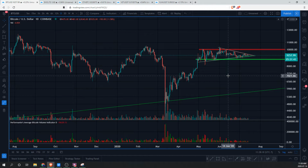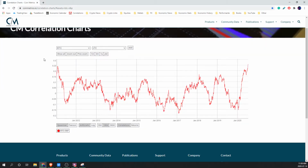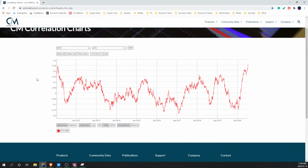in my opinion, because we do see that the S&P, which is the traditional markets, is highly positively correlated with Bitcoin. Might be a little bit surprising to you, but that is the fact. Not extremely positive, but highly positive. And we can see on the 180-day chart, it's around 0.25 right now. So this is the correlation between Bitcoin and the S&P 500, which is the largest 500 companies in the States, as well as a very good index for observing risk on or risk off sentiment.